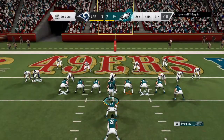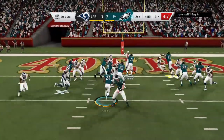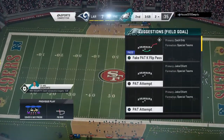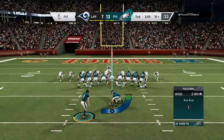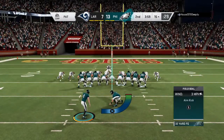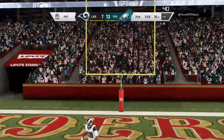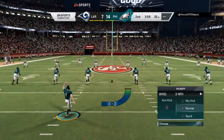Third and goal. This L.A. Rams defense will try to bow up once more. They'll try to run this one in. And he's in for an Eagles touchdown. Jordan Howard with his second touchdown here in this first half. And the Eagles have taken the lead. Good on the extra point, and that makes the score 14-7.